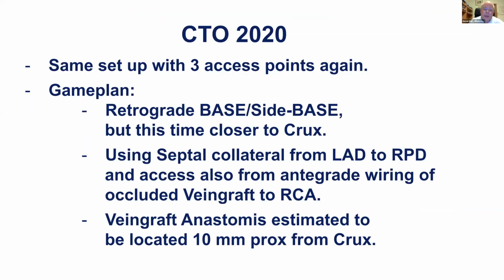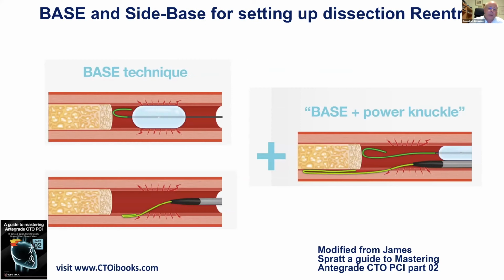So we decided to bring the patient back, same game plan, three access points, and we're going to really do a good retrograde BASE or side BASE, but this time much closer to the crux. And using the same setup with accessing the vein graft, going down that for the balloon, and going up retrogradely from the septal collateral to the RPD. So this is what we end up doing, and this is of course the BASE technique where you do basically an inflation. You crack the vessel and use the cracks to enter subintimally with your wire, and you can add a balloon on top of the microcatheter to create your power BASE. It's the same thing, and the patient is now back.